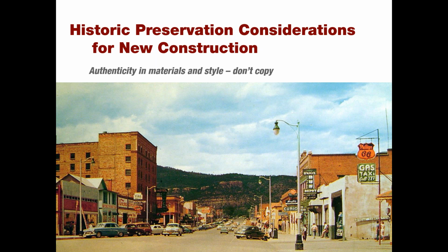It's to understand the materials and the style that was used during that period of significance, and then as you make improvements, recognize that and complement it within the current context as well. And if that sounds squishy to some of you guys, it is a little bit, I think.